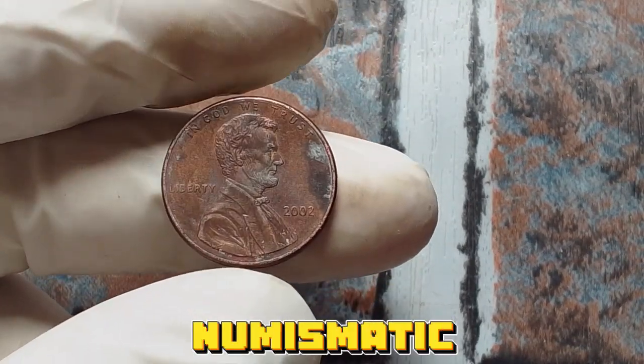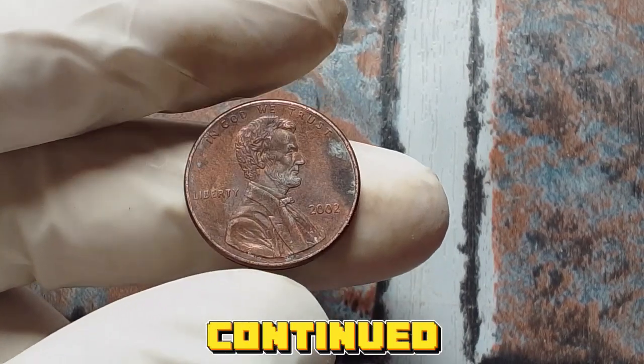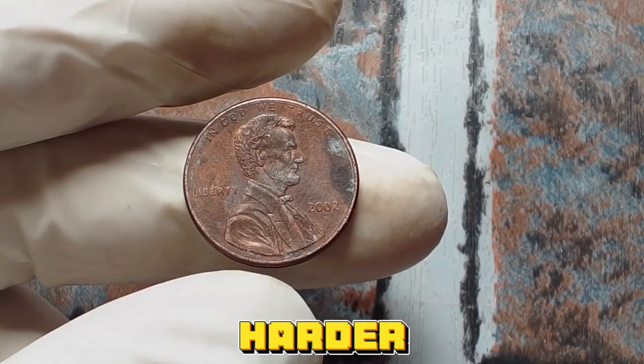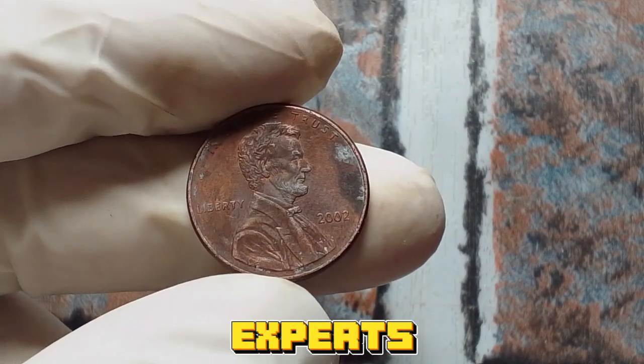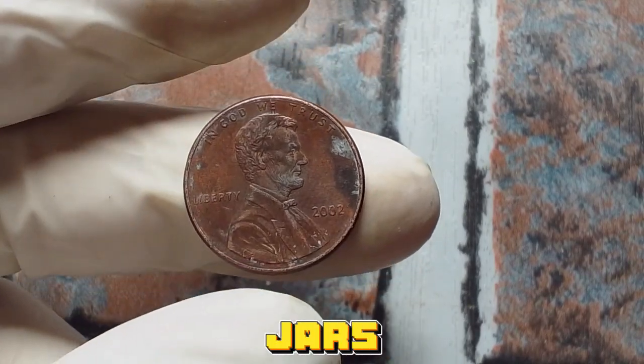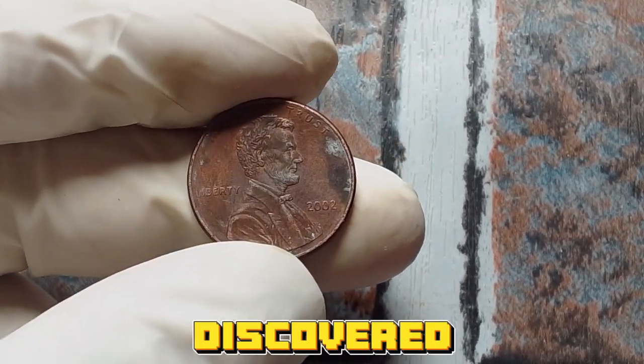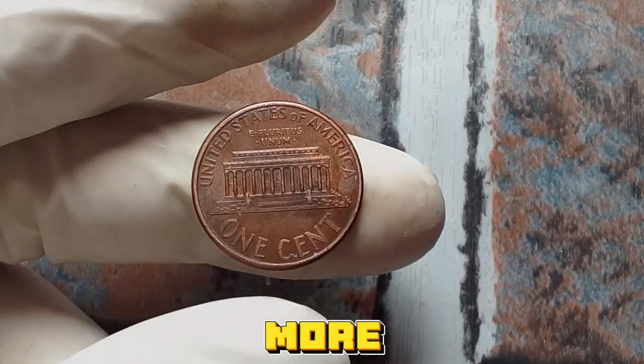Today, numismatic analysts put its top price point at $98 million, with continued upward potential as the coin becomes even harder to find. And here's the kicker: experts believe there may still be a few unrecognized coins sitting quietly in coin jars, drawers, or forgotten collections, waiting to be discovered. That's what makes this story even more electrifying.